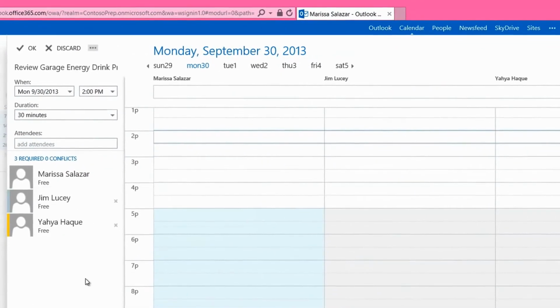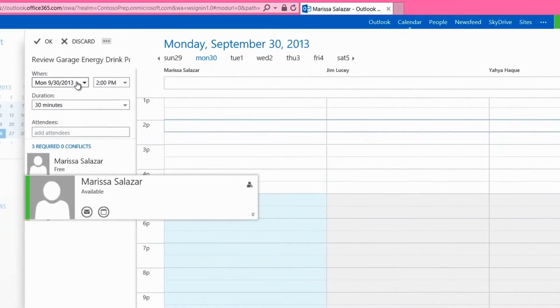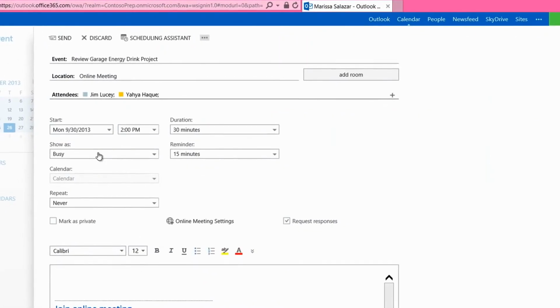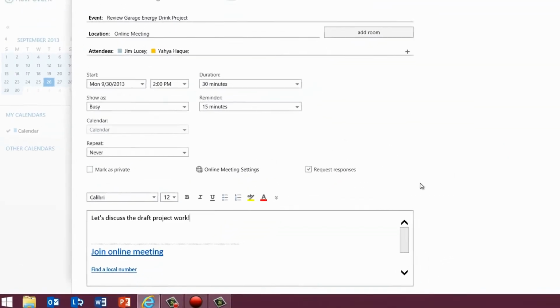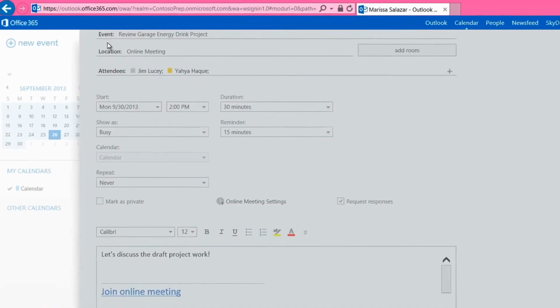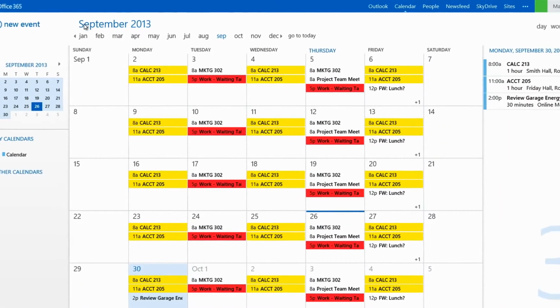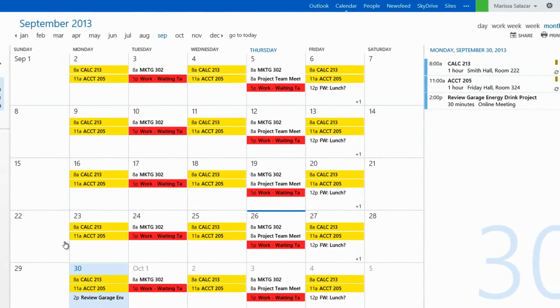It looks like they both are. I can see all of our calendars here, which is great. Helps me find a good time to discuss the draft project work. And I'm going to go ahead and send that off. So if you guys could accept that meeting, you can see that it shows up on my calendar here on the right, as well as theirs on their phones and computers.